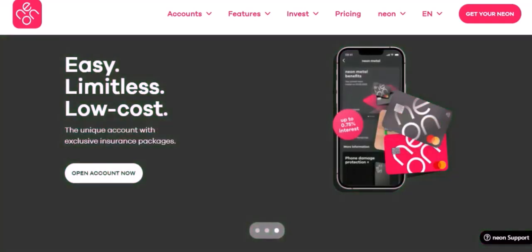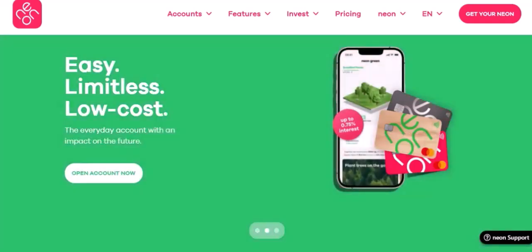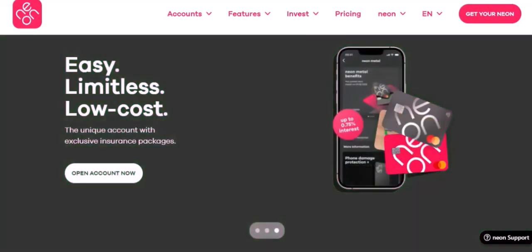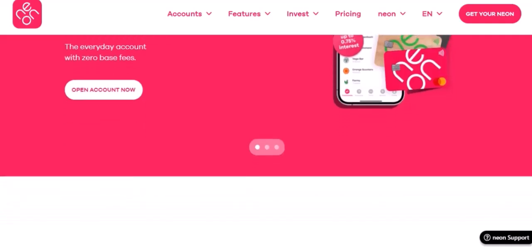How do neon cards work? Neon cards function just like any other credit card. You can use them for purchases, withdraw cash, and manage your account online. However, the added visual element and potential for unique features make them a more exciting option for many.